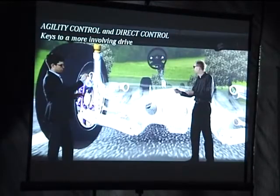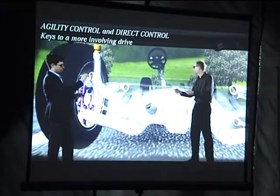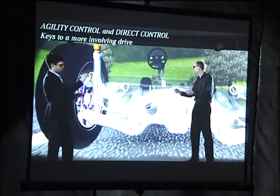Now in terms of performance, there's agility control and direct control. Agility control is what we call the adaptive damping system for the suspension. This damping system closes valves as you are driving. Maybe you're doing some hard driving, it will detect that, and these mechanical valves will close, stiffening up the car. So the suspension will stiffen up on its own. When you're going easy after that, it will loosen up and you will feel a very soft, comfortable ride again.